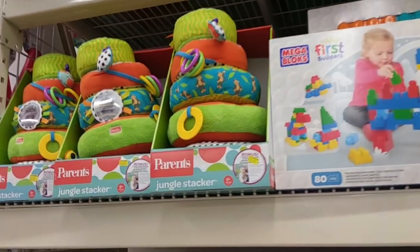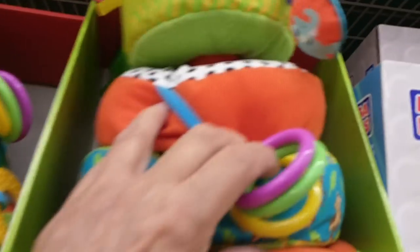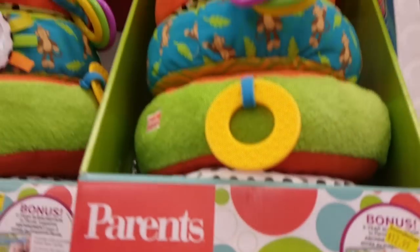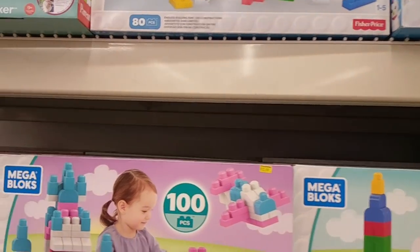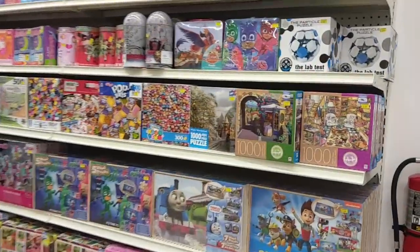And she did tell me, you're not going to believe the prices on the toys. $12.99. What is that? Some kind of little jungle stacker. Hey, I might be able to buy stuff here and resell it on Amazon. I'll check into that jungle stacker and see what it's selling for on Amazon during Christmas. The only problem with that, it's going to be too difficult to ship, so I need to look for something that's not going to cost an arm and a leg to ship.